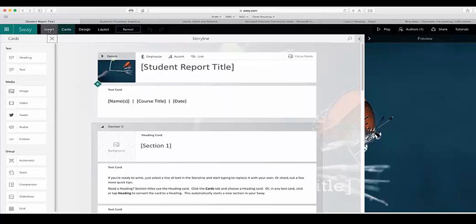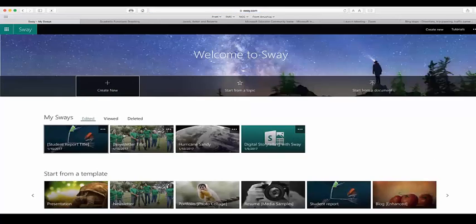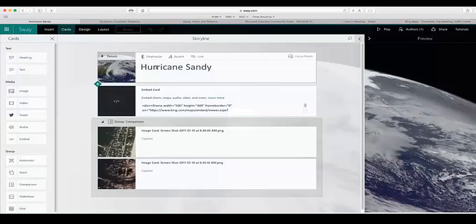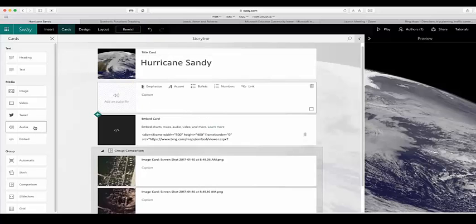No? Okay. I'm going to go back to my Sway that I started for this. I just want to show you a couple of different features. So you asked about audio before. This is where that audio card would come in. So I just click that audio card and include it here. And then let's say your students recorded themselves presenting on a topic and they have it timed out. This is where you would just drag and drop the audio file.